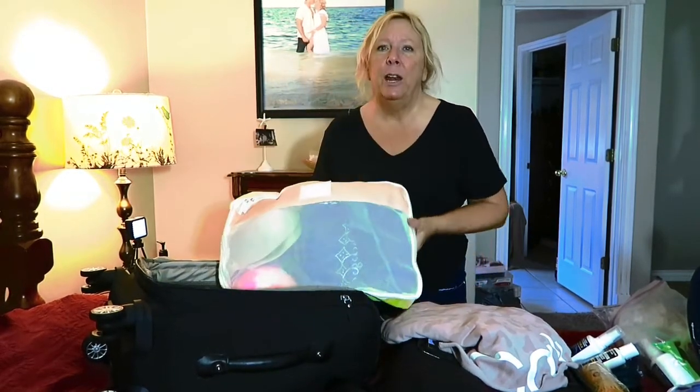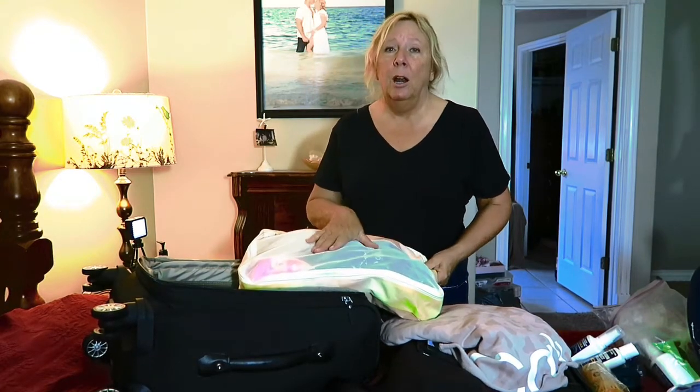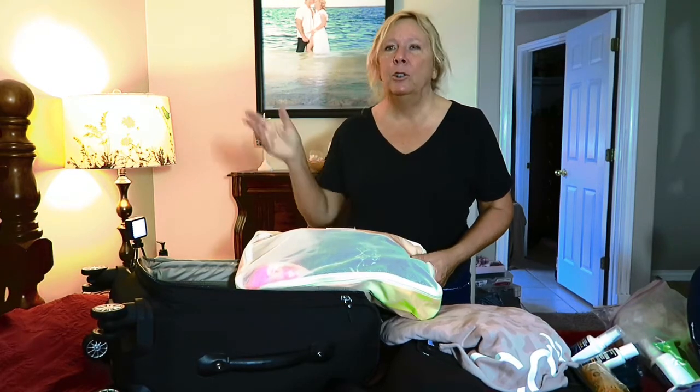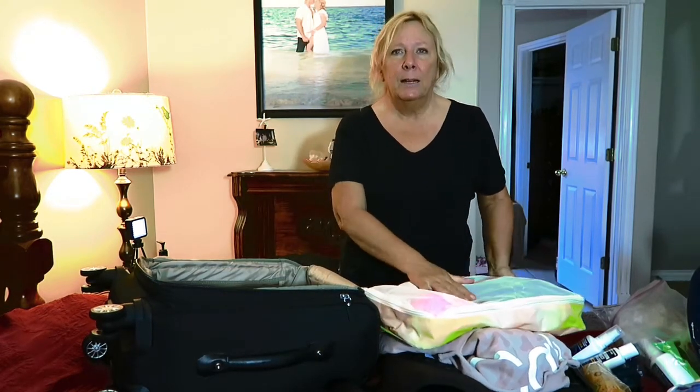I pack a full change of clothing for the beach for when we get there, so I have shorts, a t-shirt, underwear, a swimsuit, a sarong, and flip-flops. I have everything I need if I get there and I don't have anything else to wear.